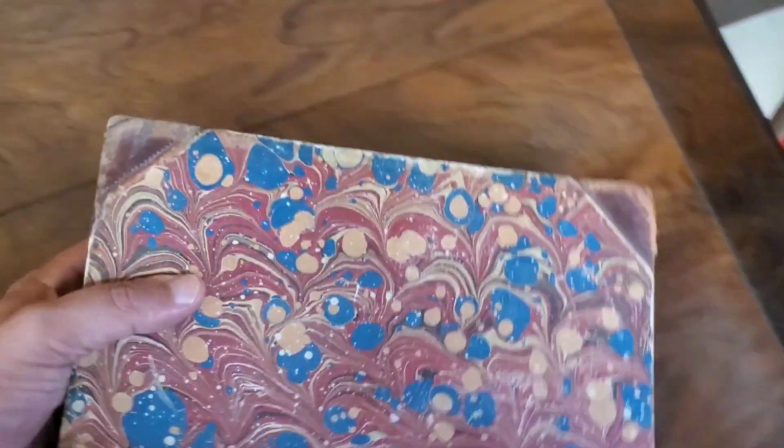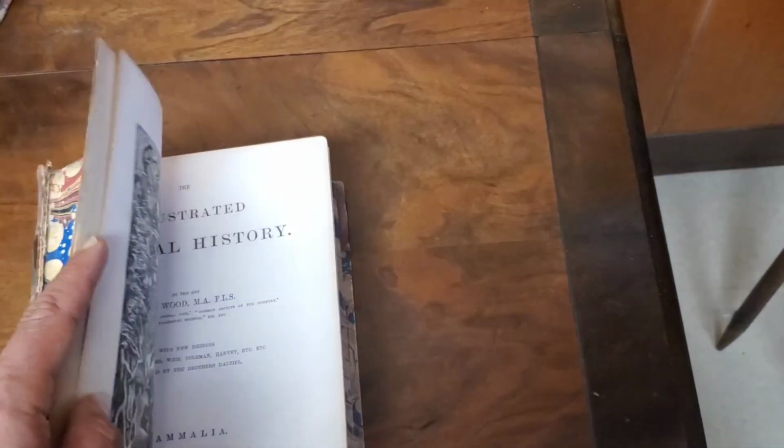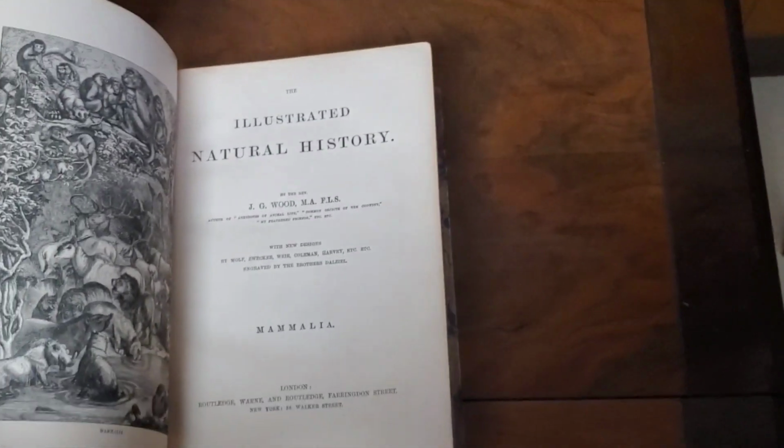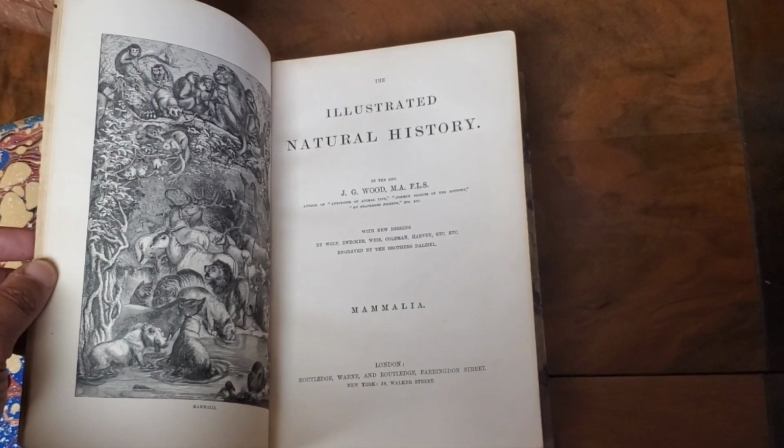Now let's take you to this set here. This set was really cool. Now on the first volume, both of the boards are detached. 3-volume set here. I believe originally it was a 5-volume set. But I got this in the shop up at the Adirondacks. I said to myself, what would I pay for this if I was out in the field? I made them an offer. They took it. This is the Illustrated Natural History by J.G.